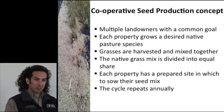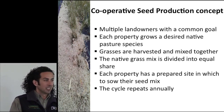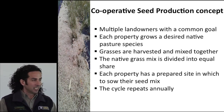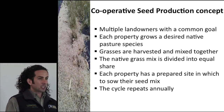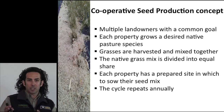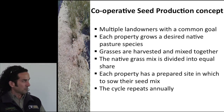Or on the very other end of the scale, you don't want to spend, or you can't spend any money, you're time deficient, and there's something you need to do. You know you need to do it, that's why you're here, but you just don't know what to do. You can just have, talking to people before, they've already got native grasses. Protect and enhance what you've got.